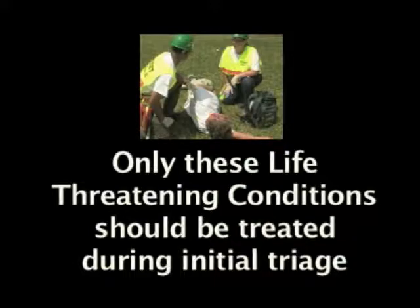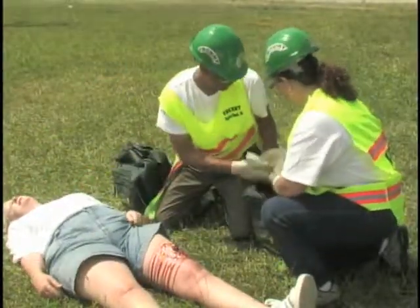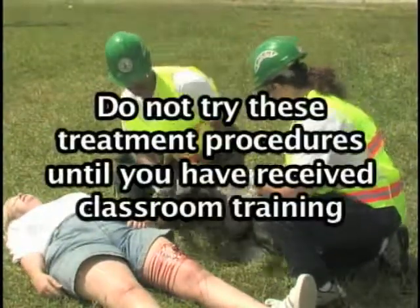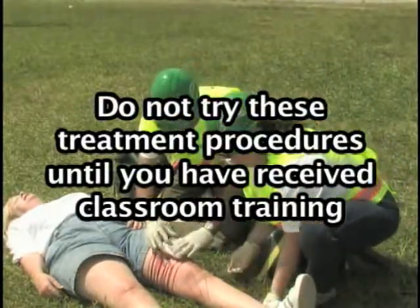Remember that only these life-threatening conditions should be treated during the initial triage. As we go through these procedures, you will recognize them from a previous lesson. Do not try these treatment procedures until you have received classroom hands-on training.